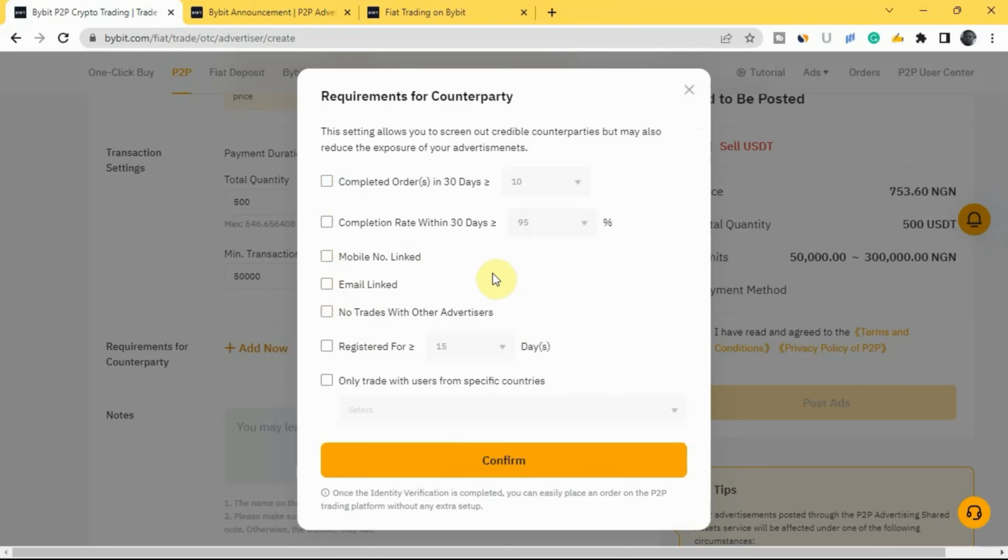And actually, this is better because if you are picking people that have completed a particular number of orders and they have a higher completion rate, and also maybe people that have linked their mobile number and email, that will help you to know that you are trading with someone that is trusted, because you know that for the person to have done this amount of orders, then the person is trusted on BYBIT. So you can pick some requirements right here.